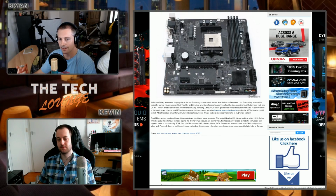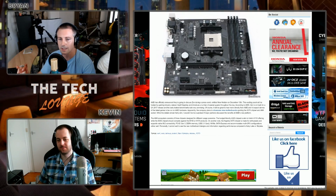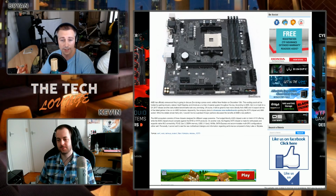So that's smart marketing. I like how they've done a preemptive step. They know what's coming out. They know Intel's going to do Z270, B250, and whatnot, and they're saying, well, we're going to go a number ahead. That's really smart marketing. I like that. Again, all they need is the performance.